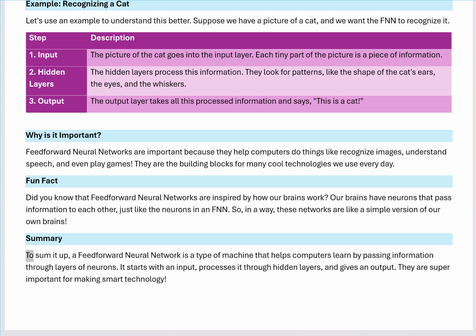Summary. To sum it up, a feedforward neural network is a type of machine that helps computers learn by passing information through layers of neurons. It starts with an input, processes it through hidden layers, and gives an output. They are super important for making smart technology.